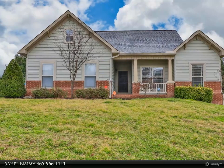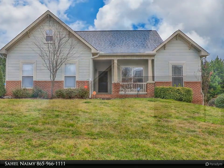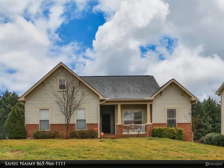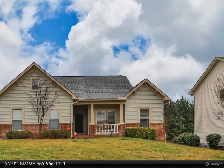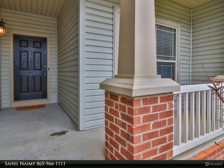Immaculate and charming rancher in desirable Bailey Park Subdivision off Northshore in West Knox. Inviting front porch with open floor plan and vaulted ceiling with lots of natural light. Spacious master suite with new walk-in shower and sizable master closet.